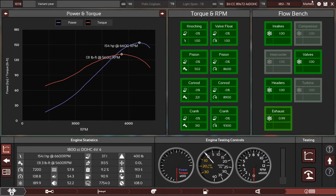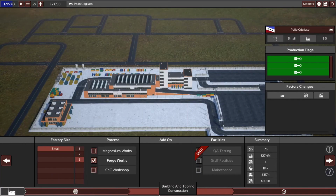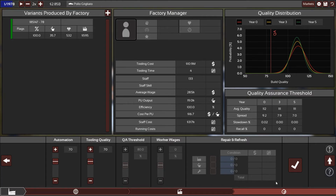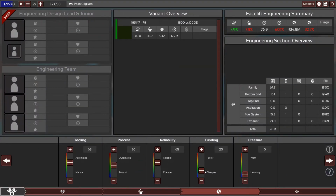Alrighty. So I think this is finalized. Now we'll go to the factory. I'm making 500 of these engines. Bump up the reliability to 80. Actually won't adjust the tooling. We'll keep it at 500. Right there. And we'll see about 5 years, maybe. 50 months. Almost 4 years.